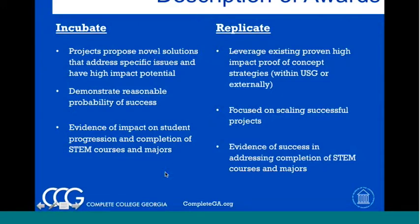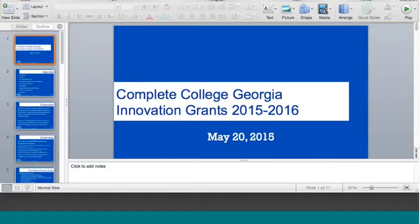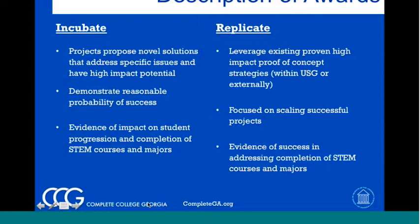The Replicate category is for projects that are going to be replicating existing successful projects. So these projects that are going to be emulated must have proven high impact for success, and these can be projects that are within the USG, so existing projects. So you might want to look at the innovation grants from last year or the incubator grants from 2013. These can also be projects external to the USG. So if you hear of any existing projects happening at other campuses and other states and other places, you can replicate those as well.